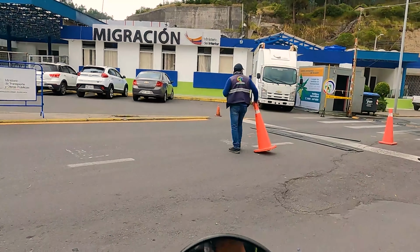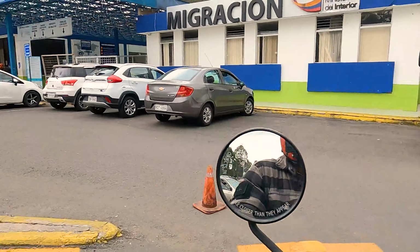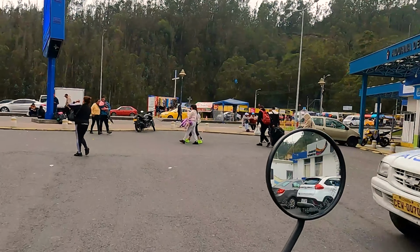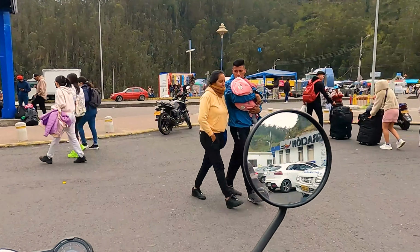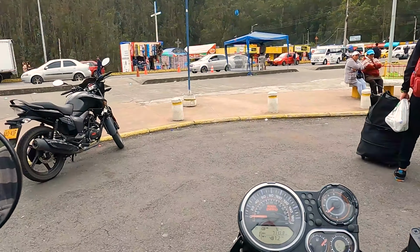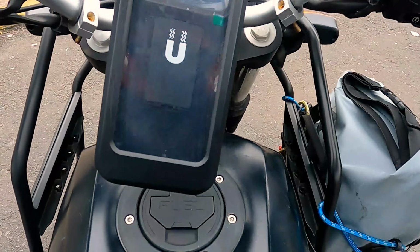All right, so first you go to the Ecuadorian Immigration Center and you check in, like you have your passport check in, and then you go to Customs, which is this building right here on the left, where those tinted windows are. That's Customs, and there's no line, so you basically just have to go in there and ask them what the process is, or what you need, or what you want to do.